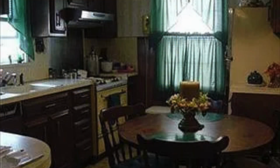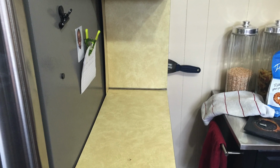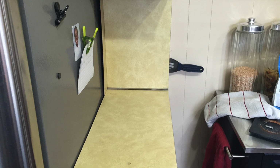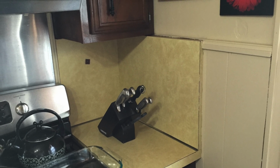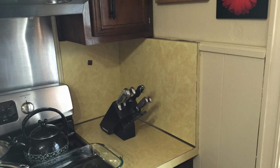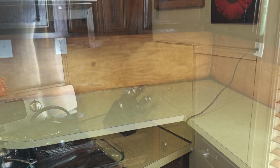So this is how the home looked when it was listed and when we purchased it. We moved in, we painted a lot of the paneling that was in here a creamy color. And then I was so excited to just do a mini makeover.